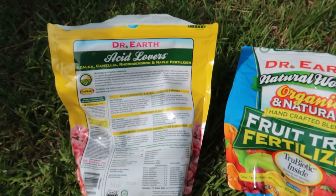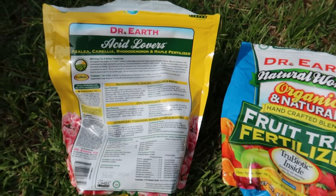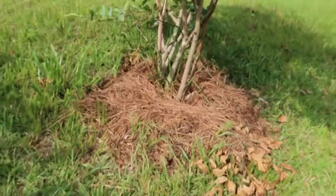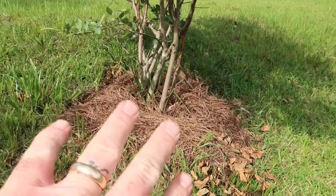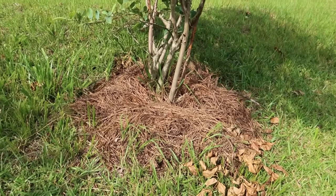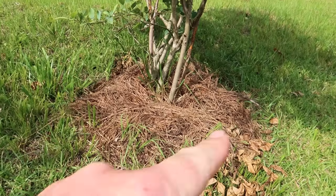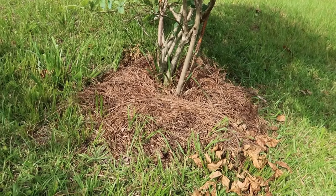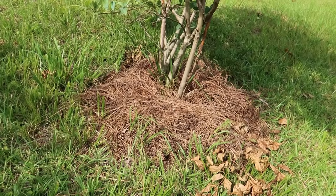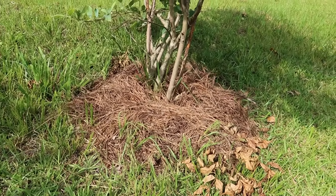I start off when I first start seeing blooms. That's when I start putting it on. I'll rake the pine straw back and put it in a circle around. Even though it's organic fertilizer and I know it's not going to burn the plant, I still don't put it right up next to the plant. I do a little circle around, and it takes a while. When I pull the pine straw back, there'll still be some of this laying in there, and that's okay.